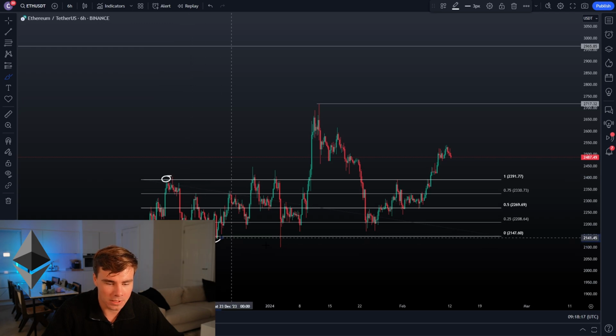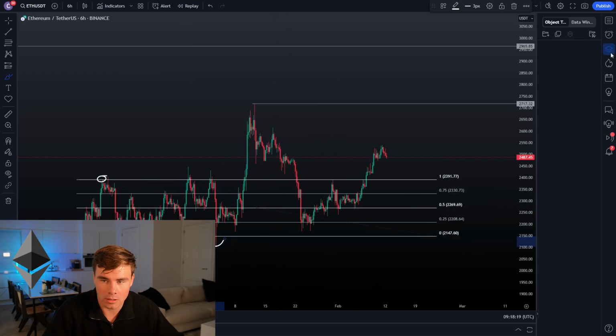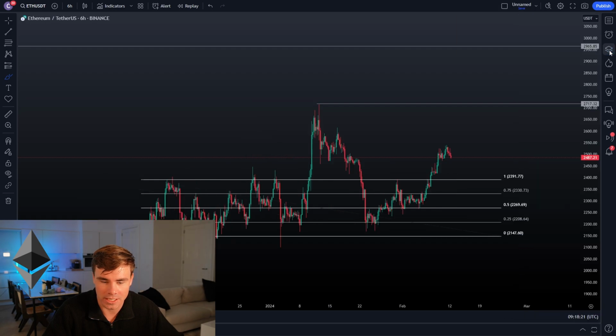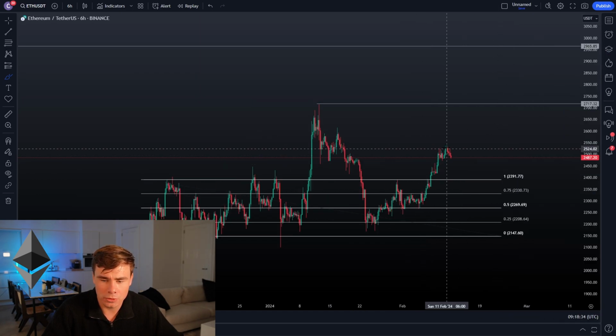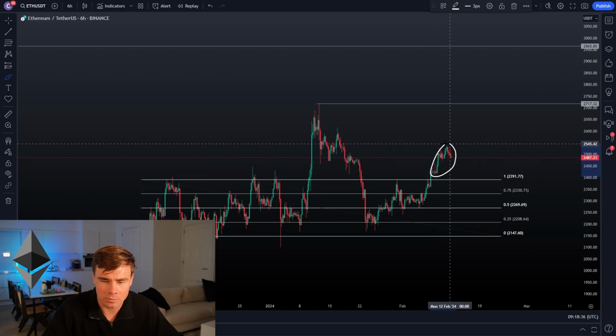We see some wicks beneath the range low where they accumulate long and buy positions and sell pressure gets absorbed, and eventually we get a push up, once again go down, and right now we are breaking out above this range high. Also look at the respect of the range high over here as resistance, resistance, and then we break out. Now we know that we do not want to chase these breakout pumps over here.